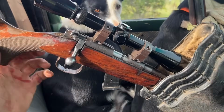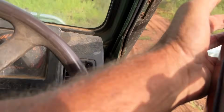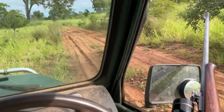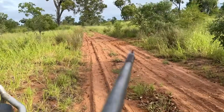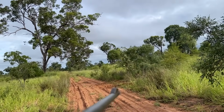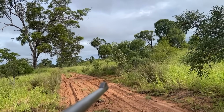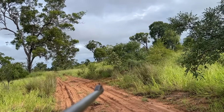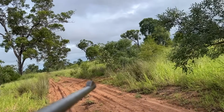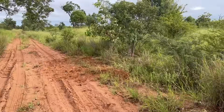Righto, dogs, you know the drill. Out with a beat up old CZ Bruno. Stick one in the chamber. Righto. And as Cliff from Logan would say, keep on whacking them. Oh, there's a branch in the road. Branch in the road. Righto.